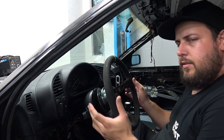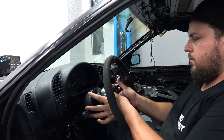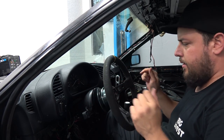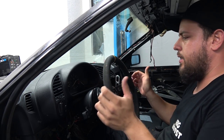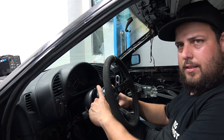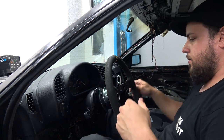Let's see how nice it is to remove it with this quick release. And the wheel has no play. It's perfectly solid in the hub. Other quick releases have a lot of wiggle in the steering wheel, but this one has zero play at all. It's perfectly solid in there. No wonder why I see this quick release in a lot of race cars. Now it's another race car where you're seeing this.